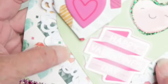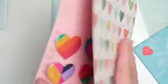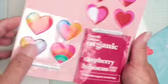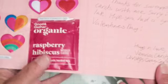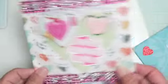It just says Happy Valentine's Day. She has a doily with the heart die cut. And then she added this blingy trim. And this is from Veronica Christie. So thank you so much. Look, she shared some stickers and some tea. Yummy raspberry hibiscus. So thank you, girl. Thank you for being my secret Valentine.